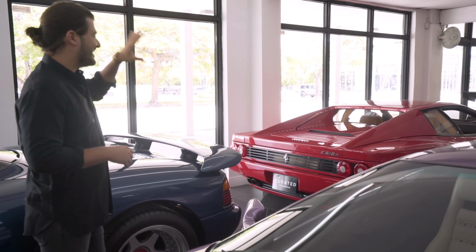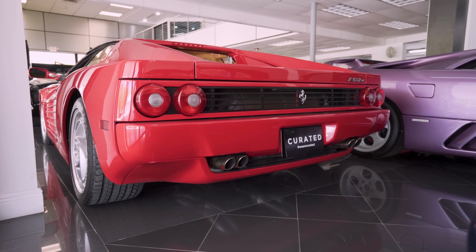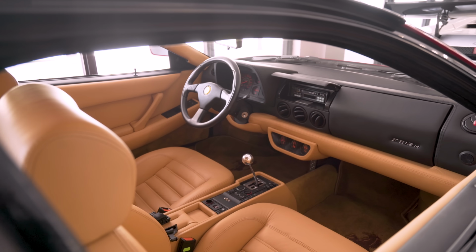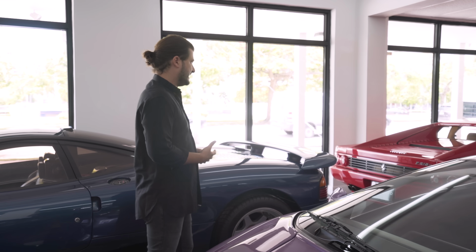Probably one of my favorite Ferraris ever built, the Ferrari 512M. The US cars were all numbered. They only built 75 for the US. That's a one-owner car with 6,400 original miles. It is a testament to truly the passion that the former owner had for the car. He passed away, unfortunately. We bought it from his estate.